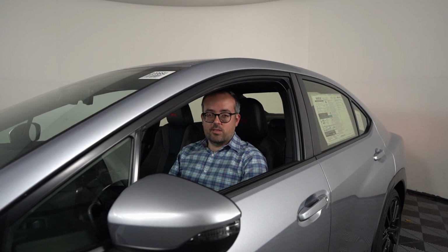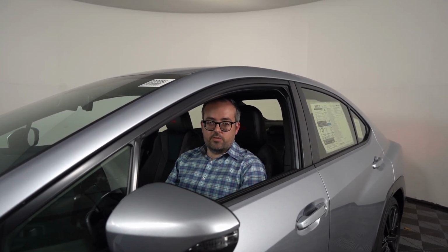And that's all of what ties together the 2022 WRX and makes it a really fun to drive and practical car with no compromises.